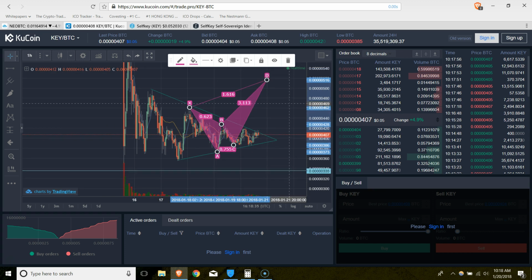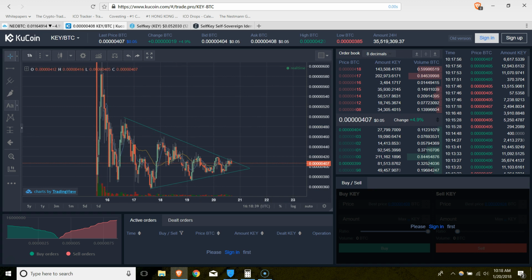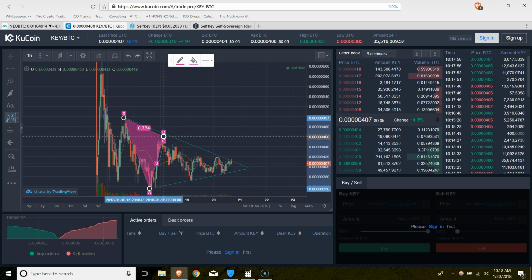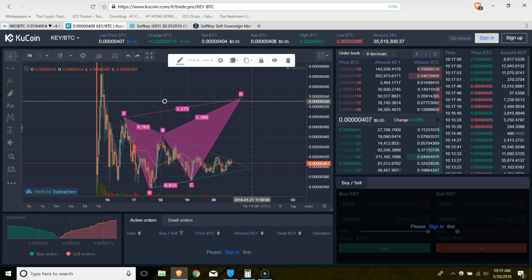But I also have on the bigger side, if I take this off here, another pattern that I'm watching, and this is the one I'm going off of more so. This one shows up on the 4 hour as well, and this would be a butterfly. I'm looking for right around there. I would front run it a little bit, so my take profit limit order is set at 530 Satoshis.